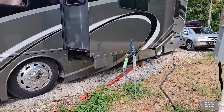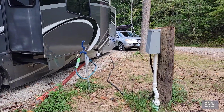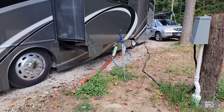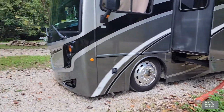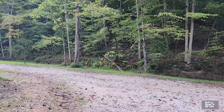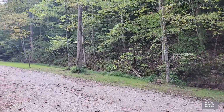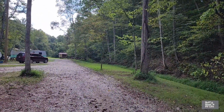Okay, so good example. Looks like they've just upgraded their utilities and their water connections. Sewer hose, make sure you have extra line depending on where you want to park on the site. These are gravel paths. The creek goes on that way. And there is so much room to walk around here. These are pull-throughs, like I said, right through here. You can see the creek goes on up that way.